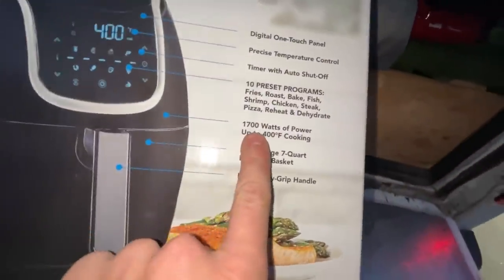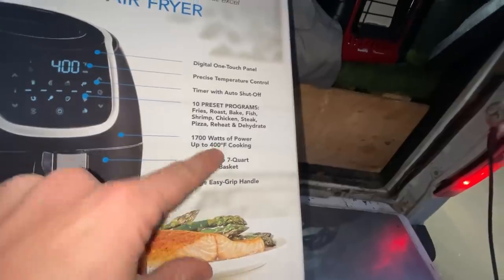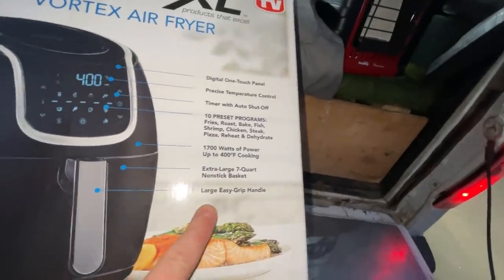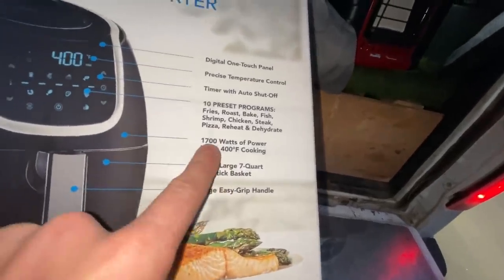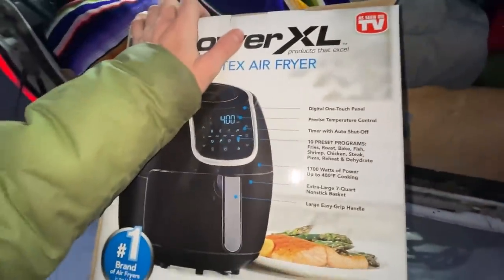outside. This thing is electric, so it says 1,700 watts of power for up to 400 degrees Fahrenheit. So it's gonna require a pretty hefty battery. I believe my battery can supply up to 2,500 watts of power. I'm hoping that'll work, fingers crossed. This thing has been known to act kind of funky in colder weather, so I'm hoping that it can at least power this fryer, because I am kind of depending on this thing to cook my meals tonight.